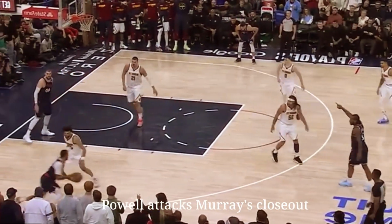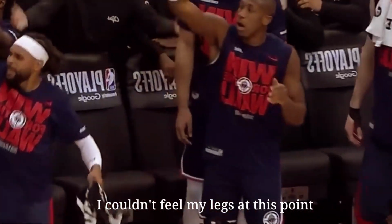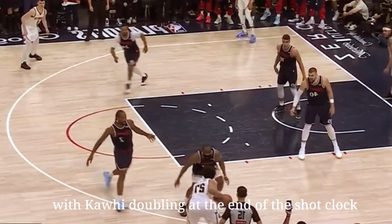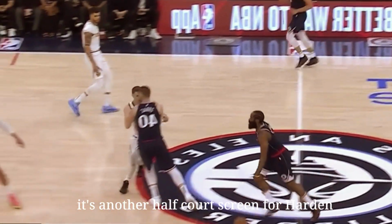Powell attacks Murray's closeout, Jokic needs to help, and Zoo can clean that up. I couldn't feel my legs at this point, and the Clippers keep trying everything, with Kawhi doubling at the end of the shot clock. Murray short circuits and throws it out of bounds, and then just 5 seconds later, it's another half-court screen for Harden.